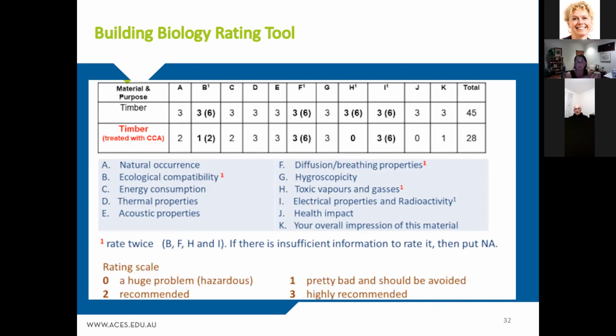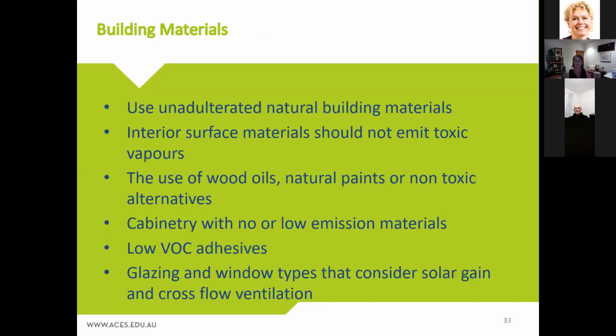So timber, as I said, could be treated with preservative, it can be painted, it could have a polyurethane finish on it, or might have a wood oil, and that's going to change that a little bit, because obviously if you seal a timber, it's not going to be as hygroscopic, that sort of thing. So this is how we use this sort of rating tool, just to give us an idea about the different materials. So what we like from a building biology perspective with building materials, we like to use as natural materials as possible.